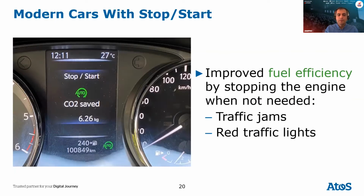Speaking of cars, modern cars are equipped with a stop-start system that stops the engine when it's not needed. When you're stuck in a traffic jam or when you wait in front of a red traffic light, the stop-start will stop the engine so that the fuel consumption is reduced, and therefore the carbon emissions are reduced. Older cars did not have this system, which meant that the engines would keep on working even when they were not needed, when they were idle.